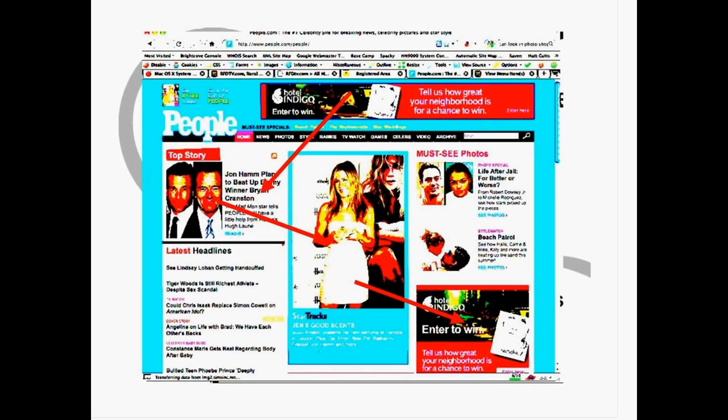How can you learn from this? It gives you an idea to be able to go back to your own website and lay things out in such a way that basically mimics people's eye patterns. They're going to read left to right, then top to bottom.